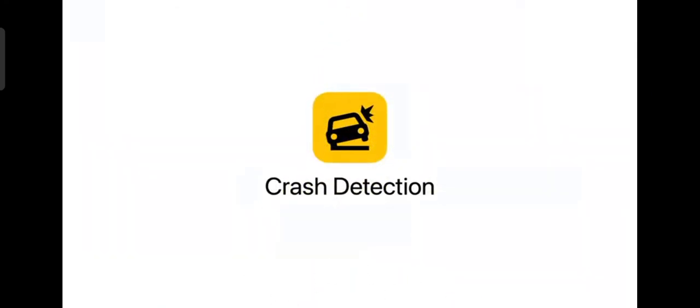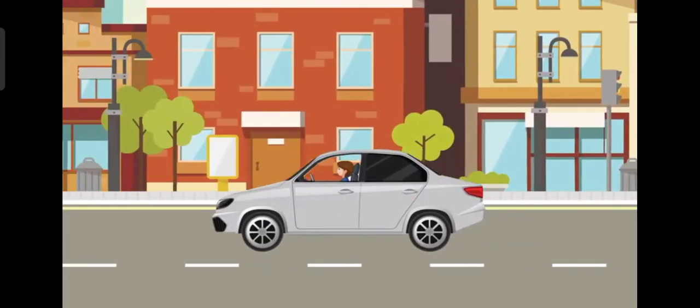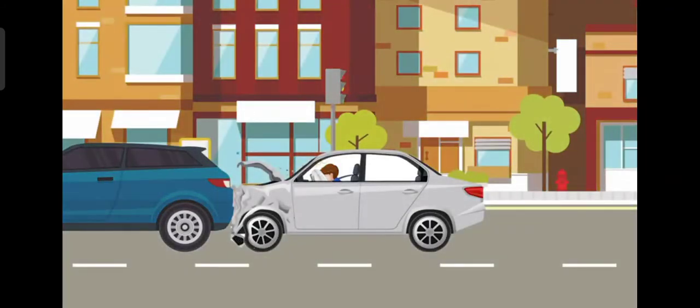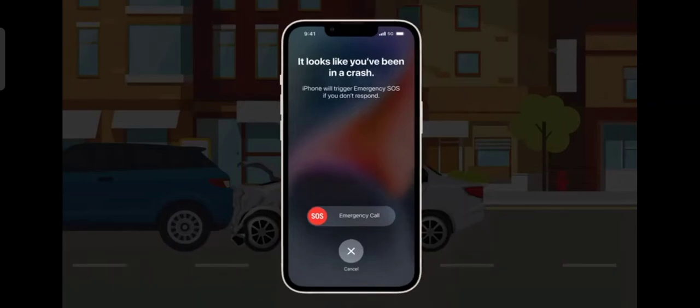Thanks to 1 million hours of real-world crash data, a new high G-force accelerometer, and a new high dynamic range gyroscope, iPhone can recognize when you've experienced an accident, then call 911 and notify your emergency contacts.